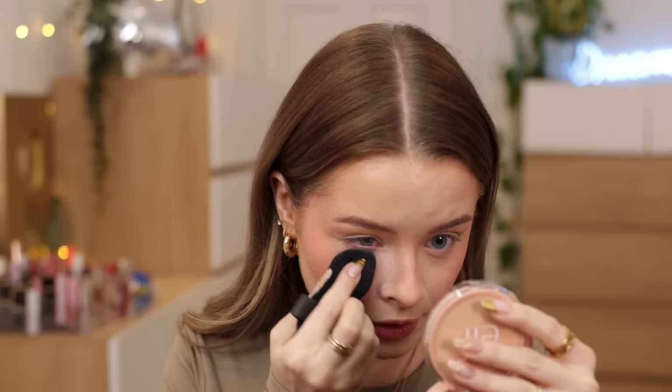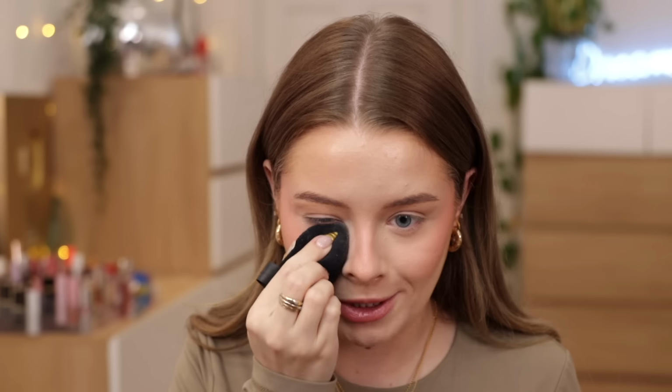Blend, dip. It is very finely milled. I've just pressed that all over my jeans. Not pressed it, blown it all over my jeans. I don't know what I'm saying. Cool. Well, you can definitely tell the difference in terms of the coverage. You can see the e.l.f. one has added a bit of coverage, whereas this one has just kept my coverage the same. Wow, that feels so smooth though.